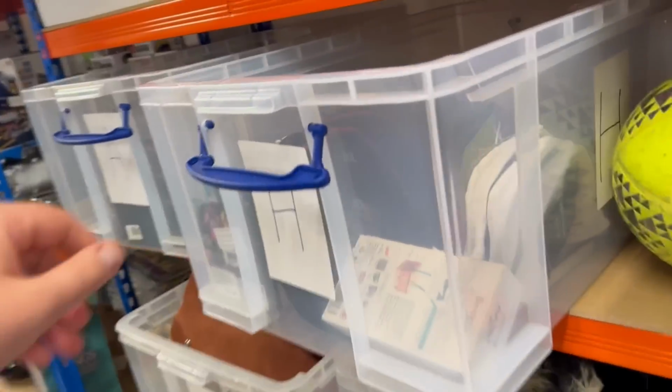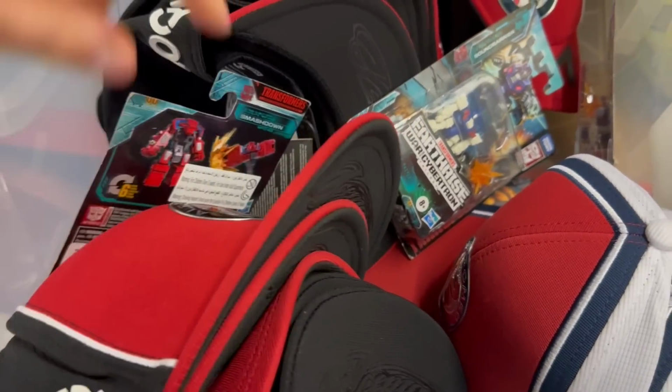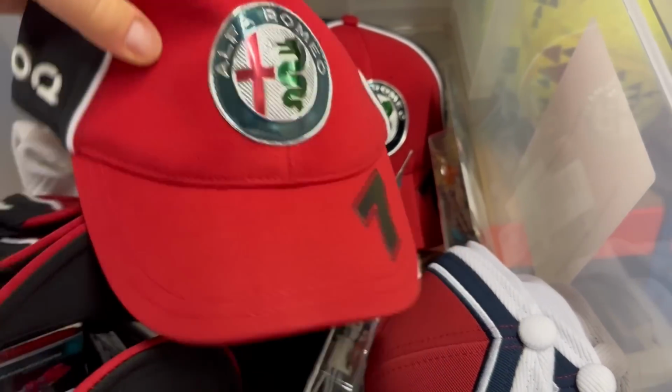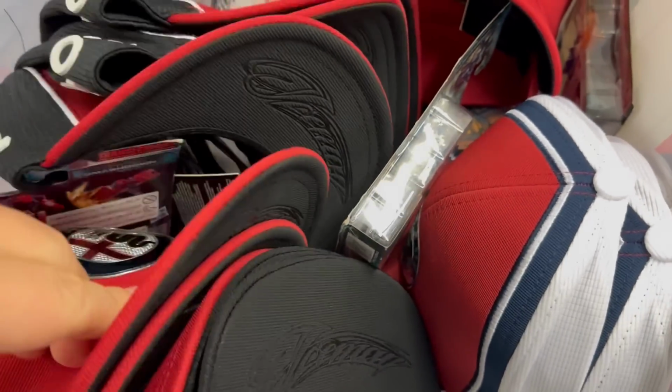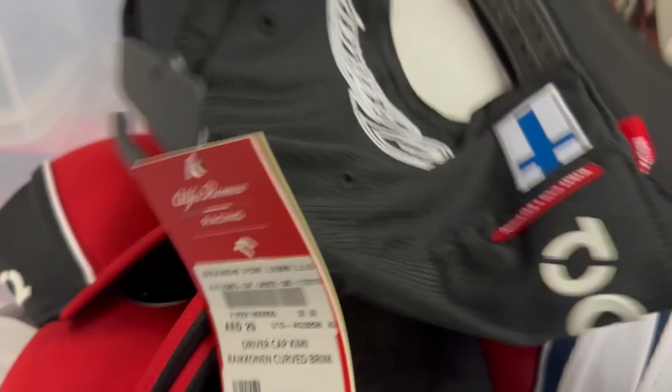We have got some special caps in here for any Formula One fans. Look at how many Kimi Räikkönen hats we've got in here. So this is the hat that Matt has actually bought. I'm not sure which style it is, so I've just got to double check. I believe it is that one. Just make sure they're adult, because I've got some junior ones as well.